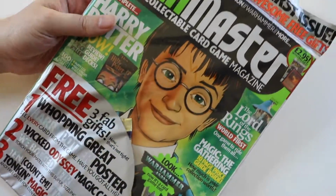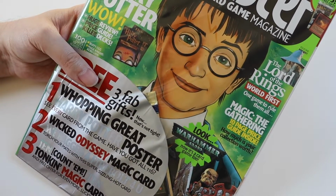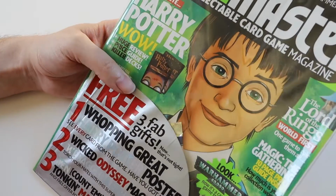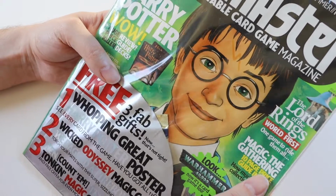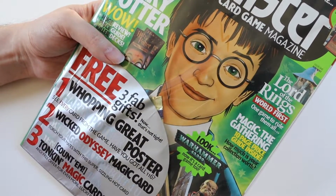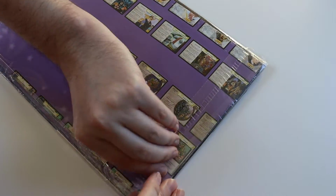But we'll have a look inside because I saw this online and it was sealed, so that's when I thought, yeah, I'll get it because it's sealed and it might have something of interest in here. It's got Harry Potter on the front. Now I don't collect the Harry Potter game, but I am quite interested in getting some just to see what it's like. It's also got Lord of the Rings here. I did collect that a little bit back in the day. And it does come with a magic pack here, which is interesting. So I'll open it up and we'll see what's inside.